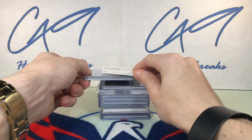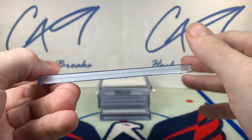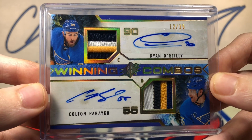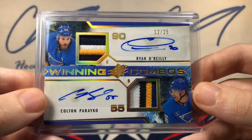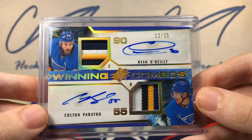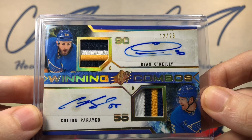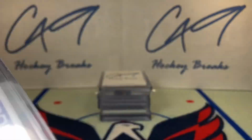Next up, we have one from another dealer that I had seen at the 2 prior expos that I had attended in Toronto. As soon as I walked up to his booth, he's like, "Parayko guy, I got something for you." I'm like, all right. We got a SPX winning combos patch auto 12 of 25. 3 color on the Ryan O'Reilly and 4 color on the Colton Parayko. The price he had the card stickered at was a little bit high, but he looked at me, he's like, "You know Paraykos, you tell me what it's worth and what you're willing to pay." I told him, and right away he's like, "Done deal." So again, really nice, quick, easy deal. 12 of 25, Ryan O'Reilly, Colton Parayko from 21-22 SPX.